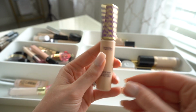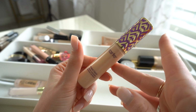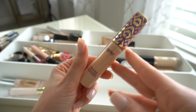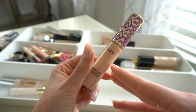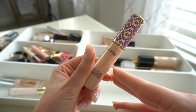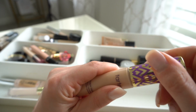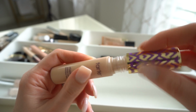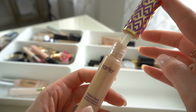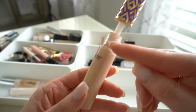Next, we have the infamous Tarte Shape Tape. I actually just purchased a new one of these during the Ulta 21 Days of Beauty sale. I had gotten rid of my Shape Tape a few months ago because I'd had it forever and it was just starting to get really gross and old. And one thing that was happening with that one that annoys me about Shape Tape is it does get super messy on the outside edges here.